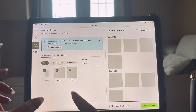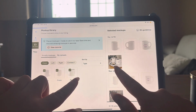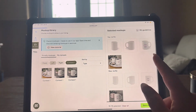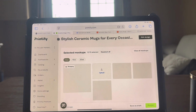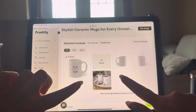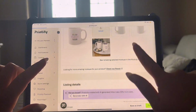pick our mock-ups next. So you can see there's all different kind of mock-ups. These ones don't really matter because you can't see it, but there's context photos. So it's gone ahead and added them in for me. My mock-ups are selected. Now I'm gonna hit save selection, and you will see the designs right here. So it will show you all the different sizes and your design.